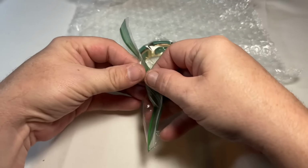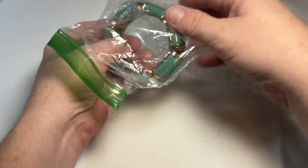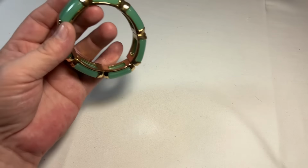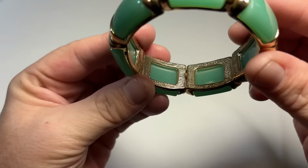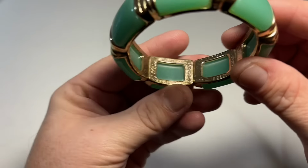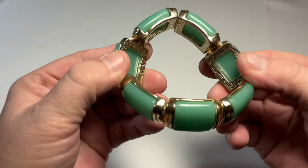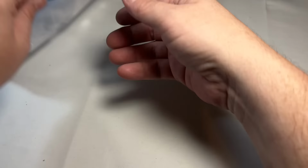I don't know that this set would be considered rare, but I could be sticking my foot in my mouth, and maybe it's extremely rare, but I feel like I've seen these before in different colors. So I don't know what makes them rare, but if it is, I will find out for sure. It's got really good stretch. Interesting. Nice little demi we've got there.